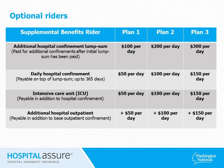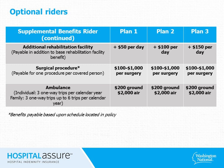And then you've got a second rider on the non-HSA plan called the supplemental benefits rider. So really just the easiest way to think about this rider here is it's really just enhancing the base coverage. For instance, you can see we increased the daily hospital confinement benefit. I believe it was $100 on the first policy. Actually, that was outpatient. But on this one, it would enhance or basically pay an additional daily benefit on top, over and above that initial lump sum. You've got some ICU coverage here, additional outpatient benefits. So again, that would be in addition to the $100 outpatient on the base plan. And then lastly here, additional rehab facility benefit.